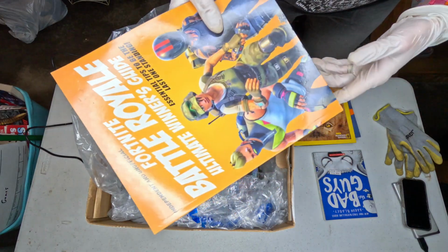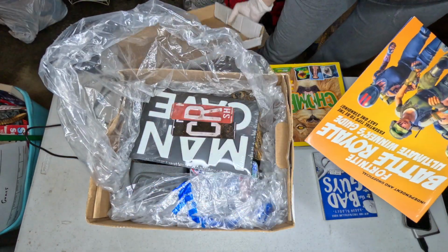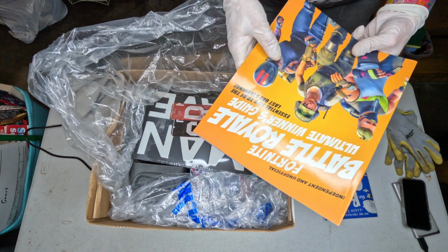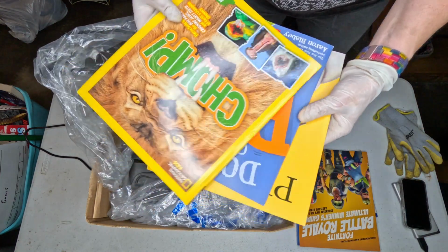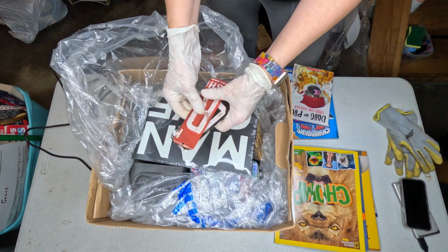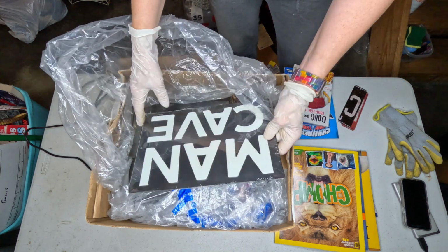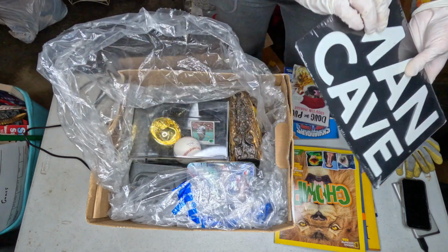Okay, I just opened up this box and started finding like children's books. It says on the top that it was all books, but I started to see different stuff, so I thought I'd put the camera on before I went any further. To bring you guys with me, here's some more of the books. But yeah, let's see what this is. So these look like wall decor, man cave. It's kind of cool.